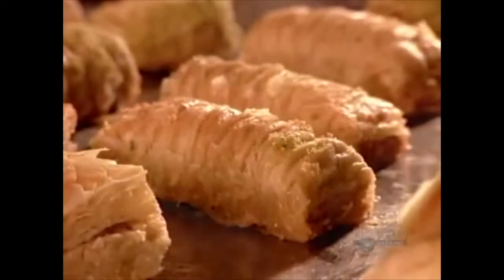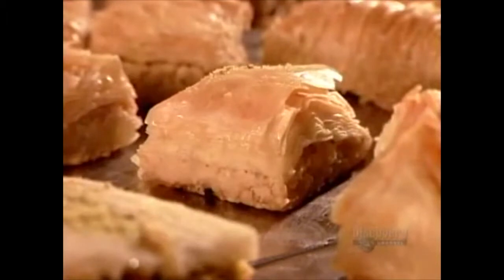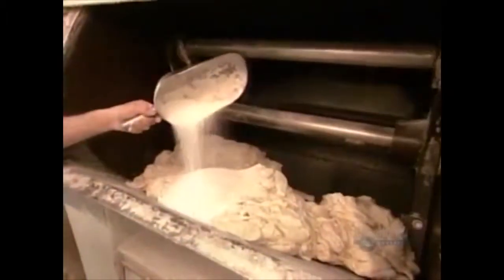Either way, it starts with the same dough recipe. The proportions are roughly 40% water to 60% flour. They use two types of wheat flour: high protein flour to make the dough strong and flexible, and low protein flour to make the texture smooth. They also add potassium sorbate, a preservative, to increase shelf life.